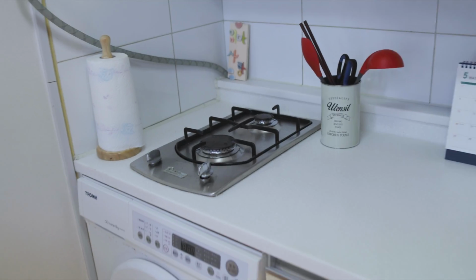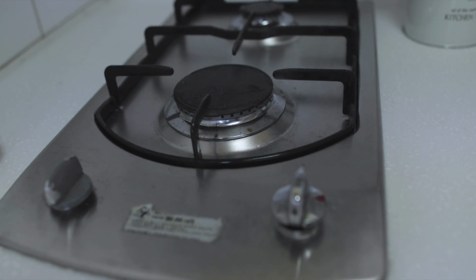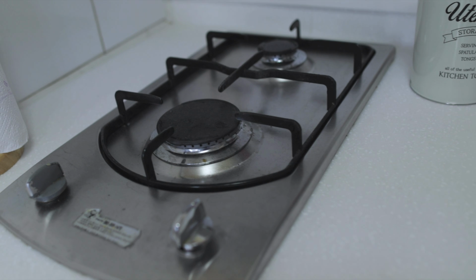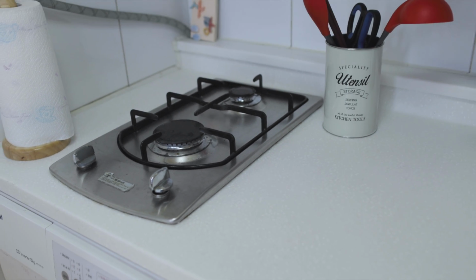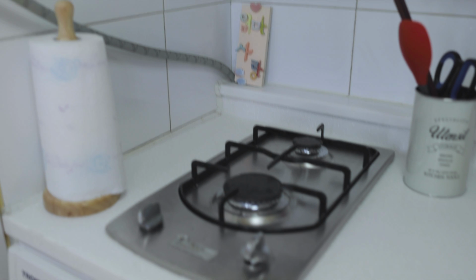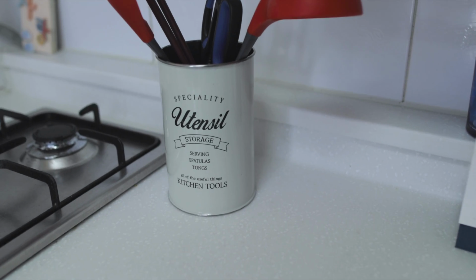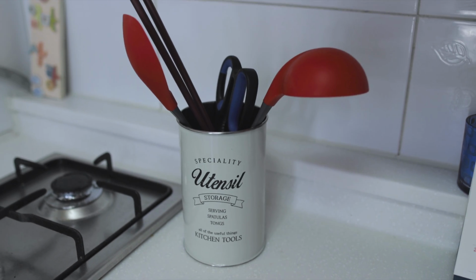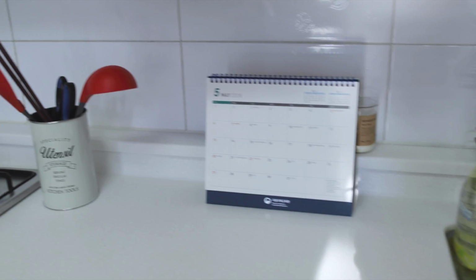And on top of that, we have the gas stove here. And I literally have never turned it on. When I first moved into the apartment, the gas person came in just to test it, and it does work, at least back in February. But yeah, I've never actually used this. And this right here I thought was cute, but that was about it. I've never used those utensils either. But anyways, this is the kitchen.